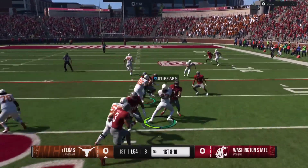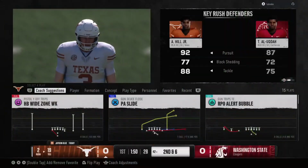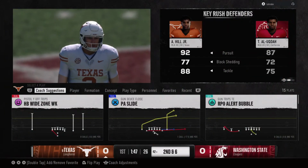They'll ride the hot hand. Can't get him to the ground. Nice stiff arm there, but the defense is still able to stop him for a short gain.